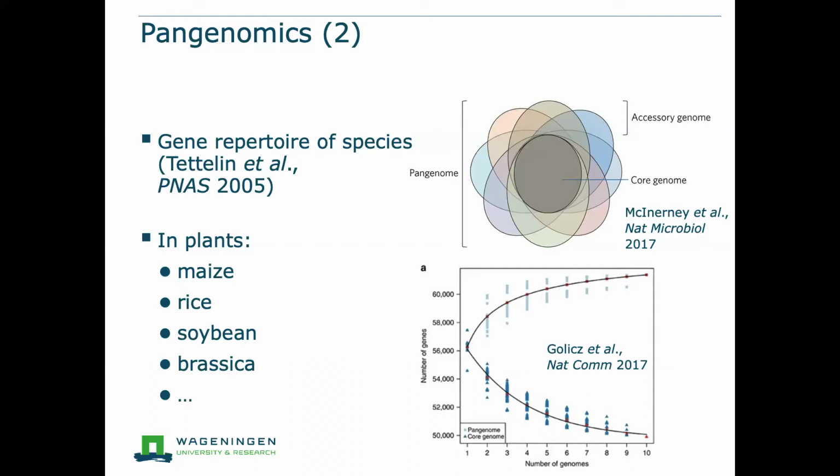This has been investigated further also in plants. People have made pangenomes of maize and rice and soybean, etc. And the same picture emerges there. You get plots like these, where you see the number of unique genes goes up. I think this was a Brassica species, it goes up from 56,000 to over 60,000 if you include more genomes. And the number of core genes actually goes down. So you find that there's a sort of core here, probably slightly less than 50,000, shared by all these plants. But each individual plant then has 10,000 additional genes, which can differ between plants.